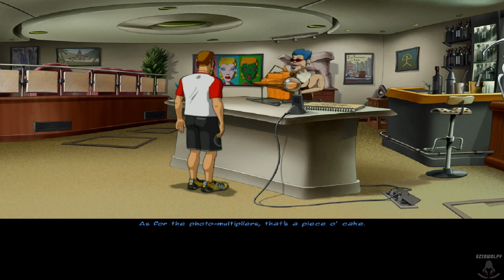As for the photomultipliers, that's a piece of cake. We'll use the telepathic helmet sensors. Joshua told me they increase the neutrino's mass and turn it into photons, so it has to work. The only problem is that fool Rutger has the helmet, and I don't know if he's going to want to give it to you. As long as you're going, tell him he's got so much nerve it won't fit in his hat.